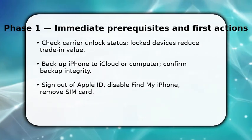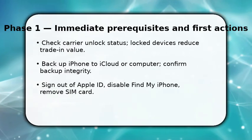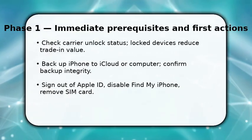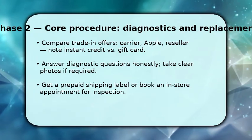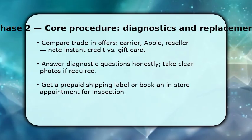Once done, sign out of your Apple ID and disable Find My iPhone. This allows activation on the new device, and remove the SIM card, because the trade-in process often requires a blank device. You now compare offers from carrier, Apple, and third-party resellers. Choose between instant credit, gift card, or refund because each affects total savings differently.